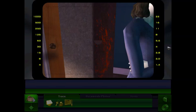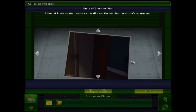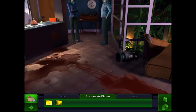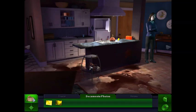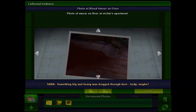Come on, Sarah, you're in the frame. This could be significant. The splash could represent where the first cut happened. Something big and heavy was dragged through here. Body, maybe.